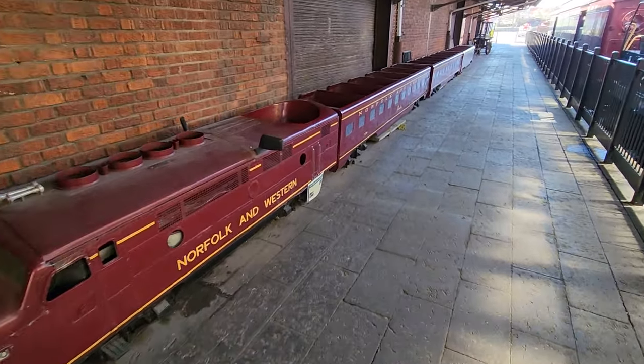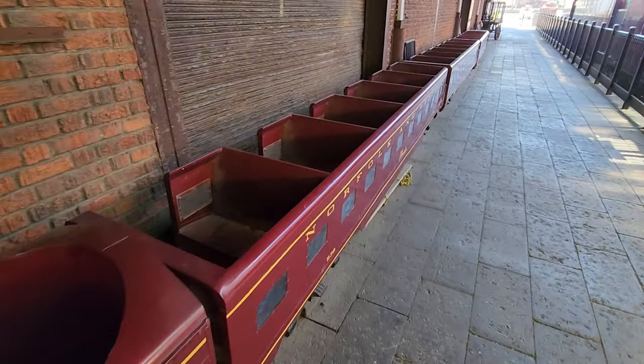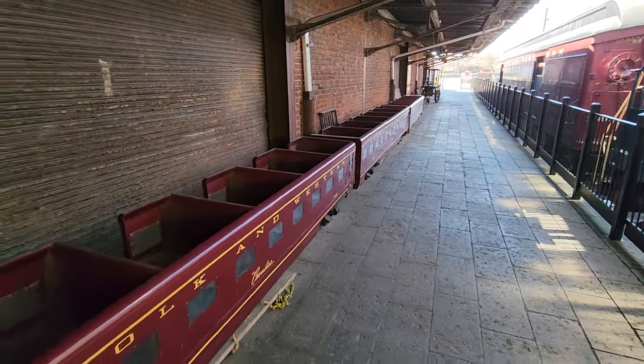Narrow gauge, pretty cool little setup they got here. Wouldn't mind riding on this. Wonder when they use this. Very cool.